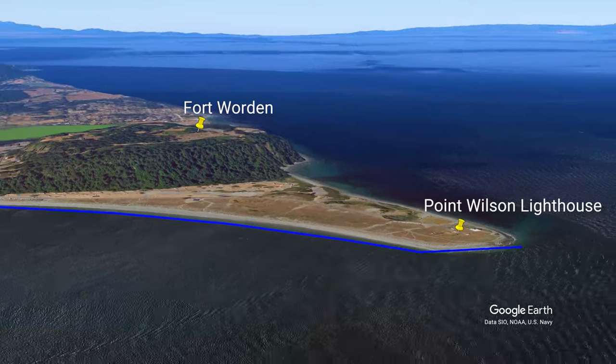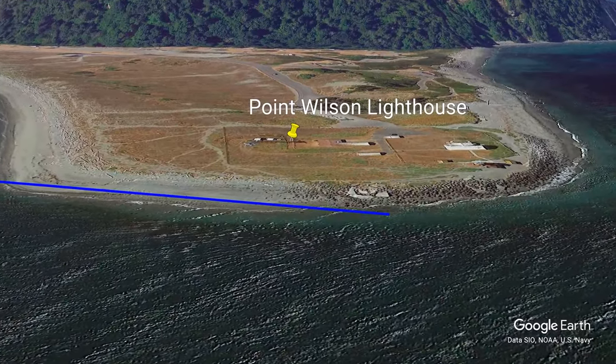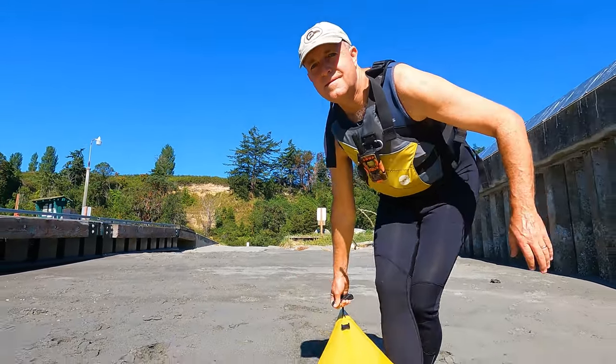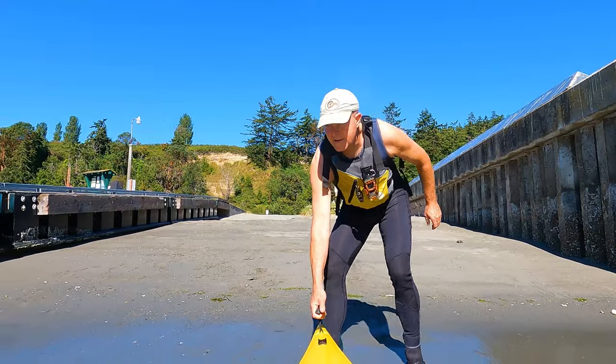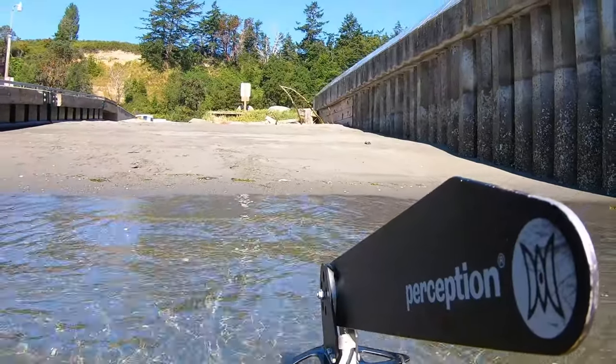the beautiful beaches of Fort Worden State Park, right out to the Point Wilson Lighthouse. The boat launch was nice and sheltered from currents, but soft sand near the end of the ramp, so we parked near the top and carried our kayaks down to the water to avoid getting our car stuck in the sand.